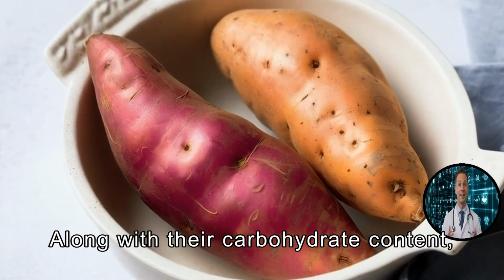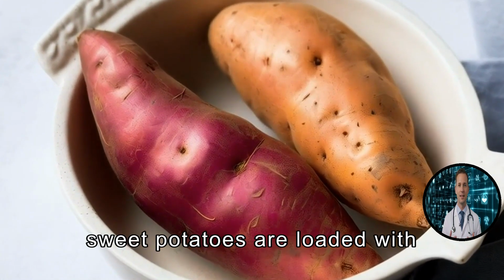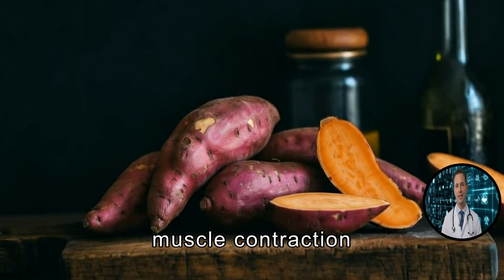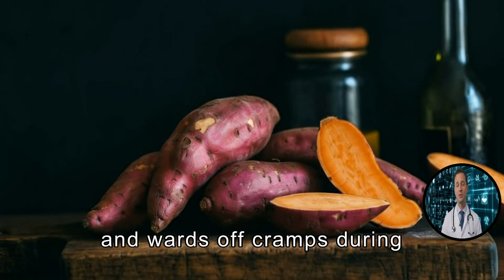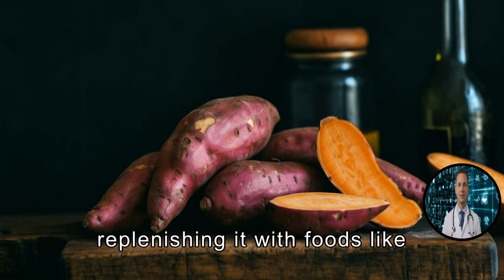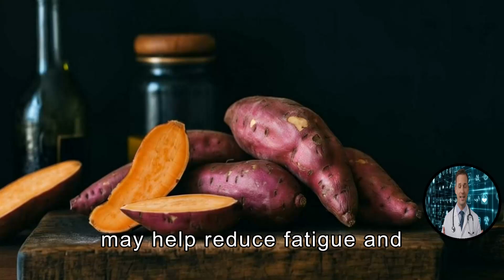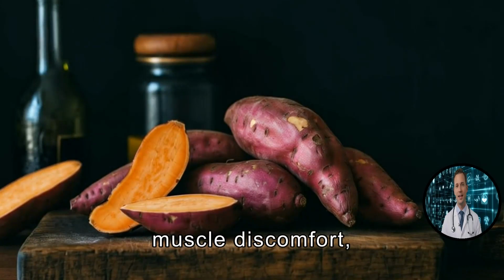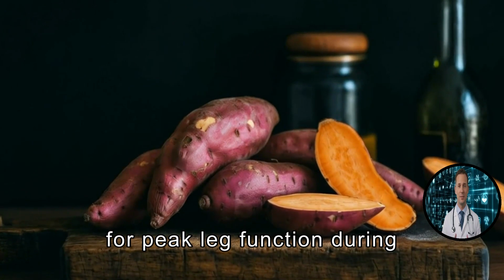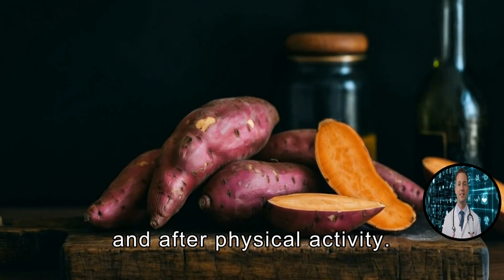Along with their carbohydrate content, sweet potatoes are loaded with potassium, an important mineral that supports muscle contraction and wards off cramps during intense exercise. Since potassium is lost through sweat, replenishing it with foods like sweet potatoes may help reduce fatigue and muscle discomfort, maintaining optimal electrolyte levels for peak leg function during and after physical activity.